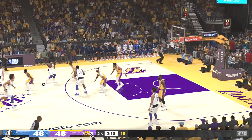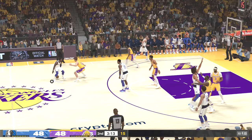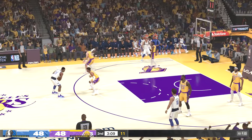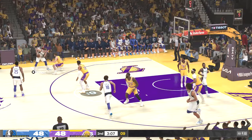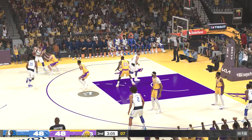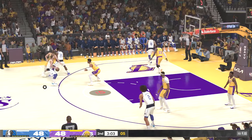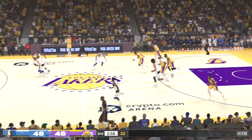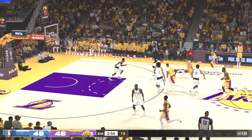Got the defender off his feet with the pump fake, but couldn't knock it down. Doncic passes to Irving. To Washington. Now Doncic. Washington sets the pick for Doncic. A miss that time would have put him up. And Los Angeles guys shooting at 51%.